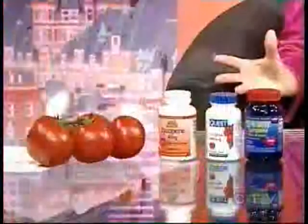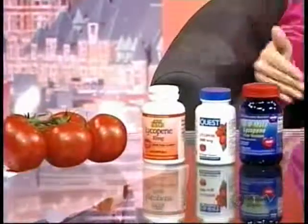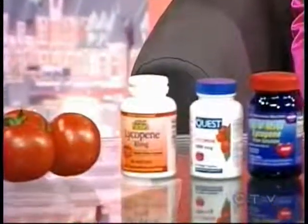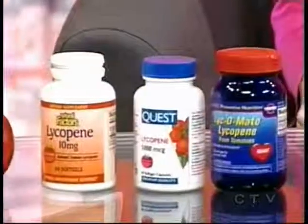So what's great about tomatoes is, yes, they have lycopene. And lycopene, for those that aren't familiar with it, is an antioxidant that's part of the carotenoid family. And there's been a lot of evidence to show that consuming higher amounts of lycopene through tomatoes, tomato products, or supplements can actually increase your protection from the sun. In other words, help to boost your sun protection factor.